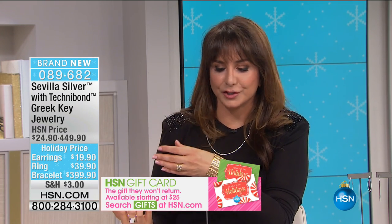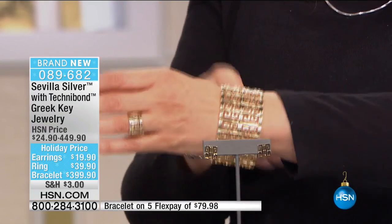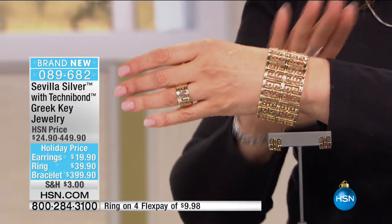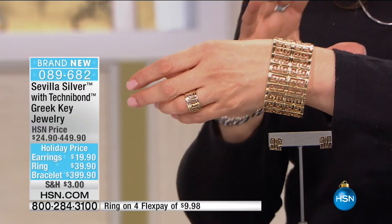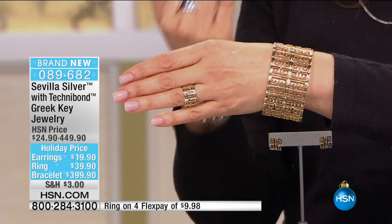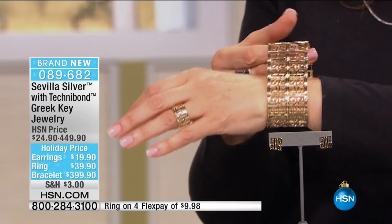Here's the other thing I wanted to mention to you. This is your Sevilla Silver with Technibond. We haven't really touched on that, but this is one of the first collections you're getting a chance to experience this morning. What it means is you now have expanded horizons. This is the same recipe, the same combination of precious metals that you have come to know and love from your Technibond from days gone by, and it's still here for you in an even stronger, better way in terms of the designs. So it's Sevilla Silver with Technibond, a way for us all to still have precious metals, phenomenal buys, and to have a beloved brand.